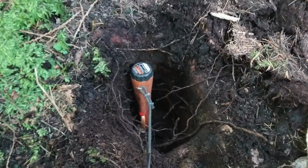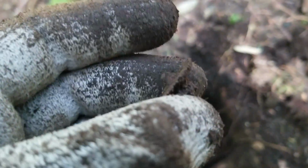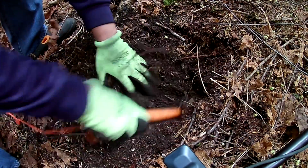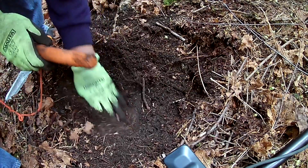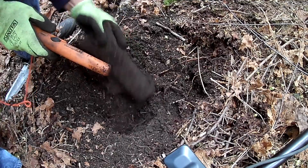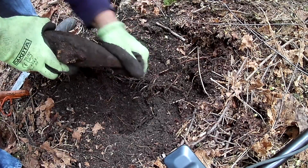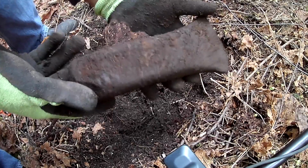Hooray! So 10 inches deep, I find a cog. Oh, oh, oh, oh man, look at that. Oh my god, look at it.